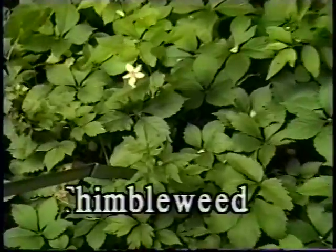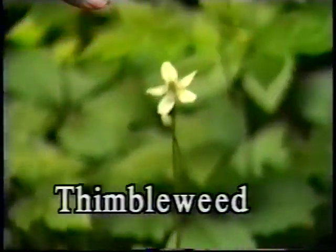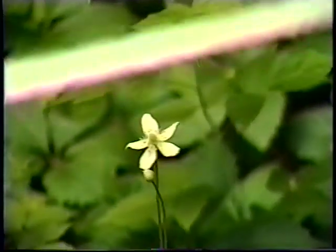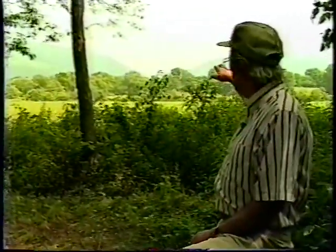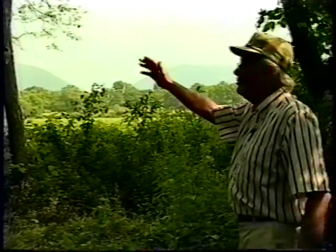Yeah, it's a type of anemone, and the flowers are pretty now, and then they have thimble type seed pods that really look pretty all winter. There's a lot here. And we're looking into the gap at Barry. That's the Barry water gap, and the mountain range to the left is Tussey.